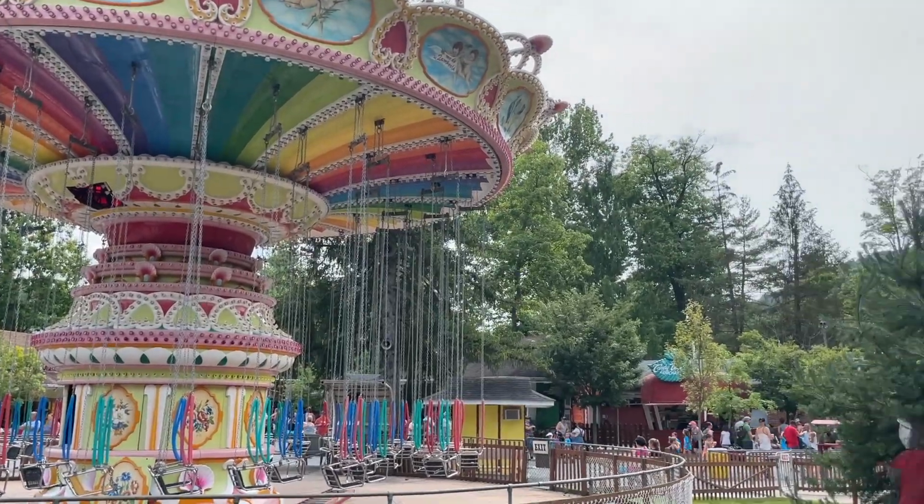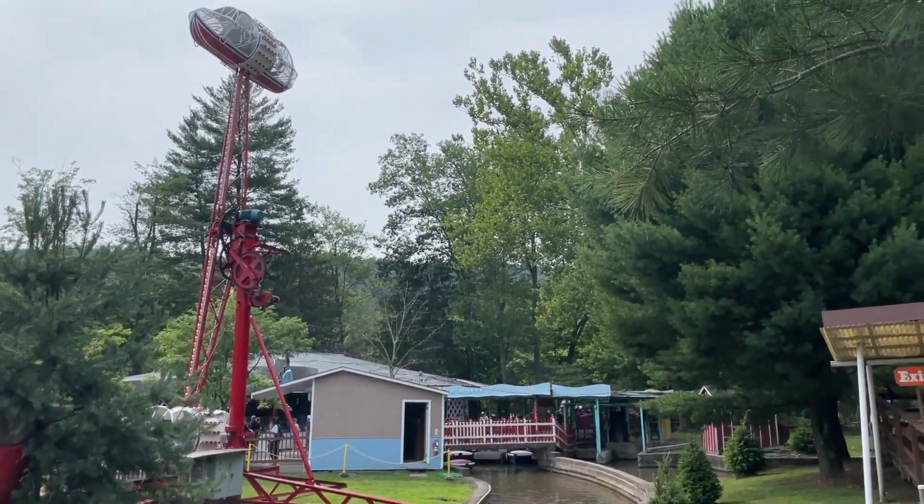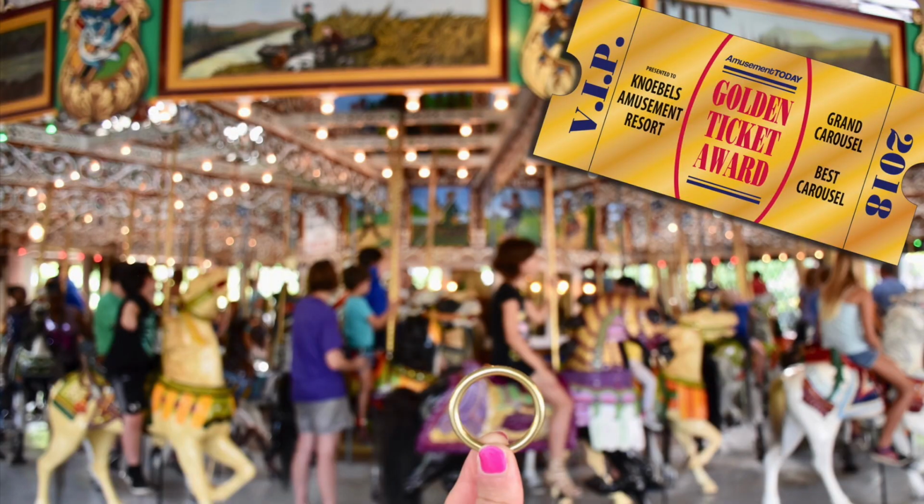For family and kids rides, there's almost more than you can count. Probably the most notable one is the Grand Carousel, awarded the best carousel by the Golden Ticket Awards in the past. It is also one of the very few brass ring carousels still left in operation. If you've never ridden a brass ring carousel before, basically how it works is there are these little hooks in which rings are dispersed on them that riders grab, and each time one is grabbed off of a hook, a new one is immediately put on courtesy of the machine.